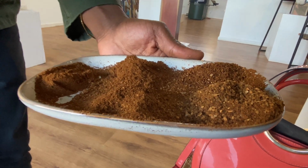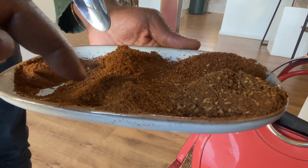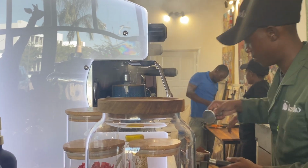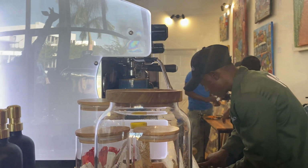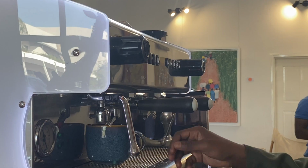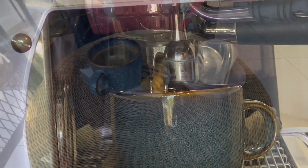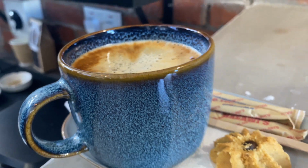I see. I think, espresso grind. Yeah, let's go for the espresso grind. How beautiful that looks.